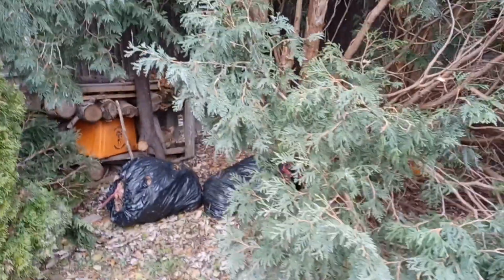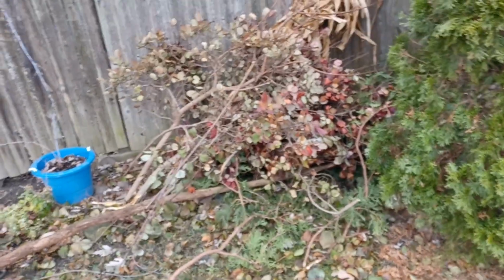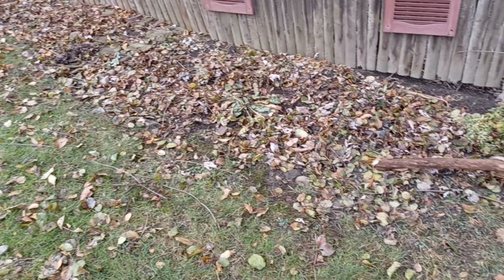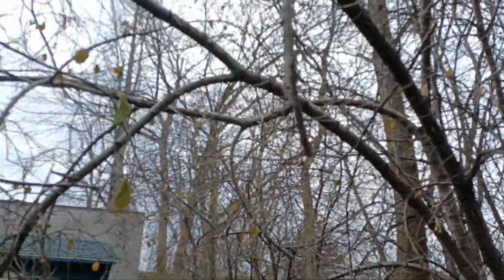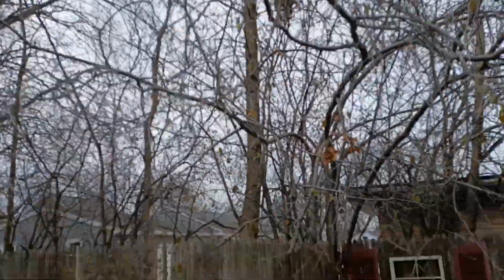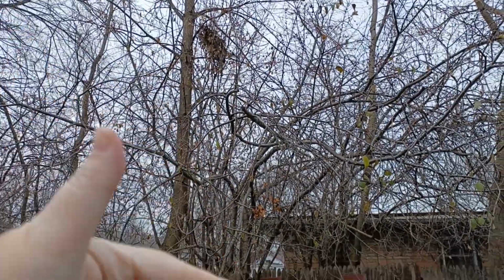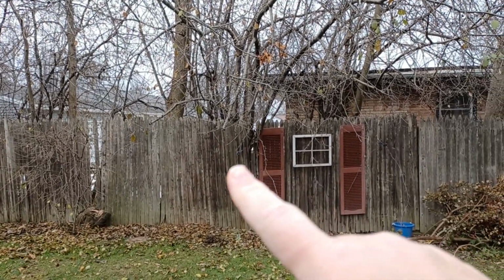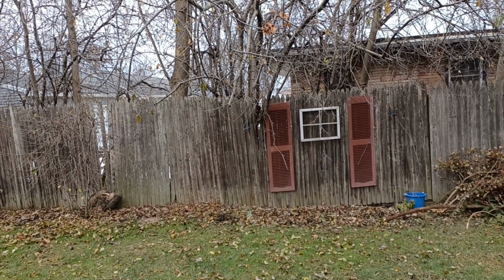Our little mess. Here's where a bunch of the branches ended up. Oh, I never got a chance to mulch my peonies. Oh, here's another branch. Here's another tree. So these branches were way, oh look, a squirrel nest. These branches were way down here on the ground, and they have popped up, but I don't know if you can tell, they've kind of pushed through the fence over there, which has happened before, and we've pushed them back.